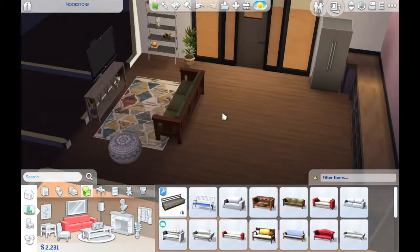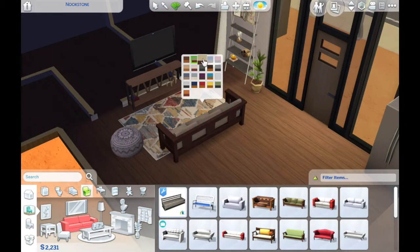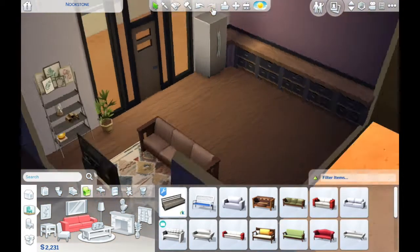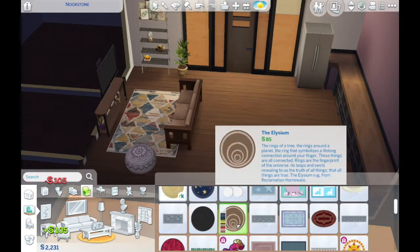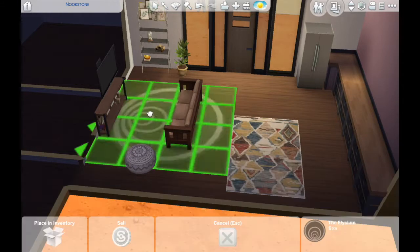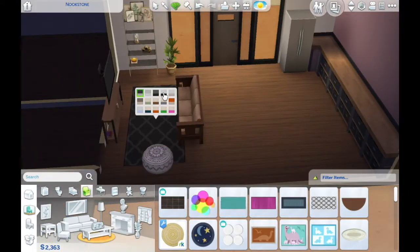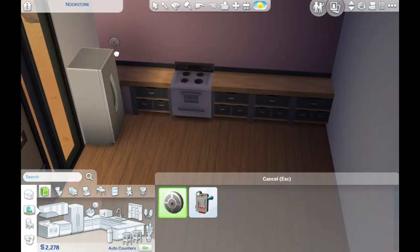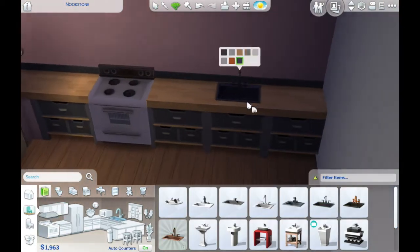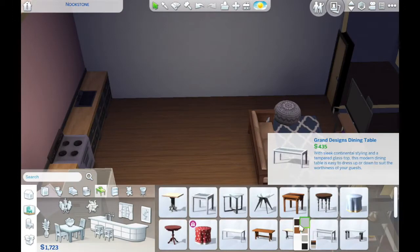Okay, apparently I went back and changed the couch. So I started with the kitchen and then I just carried on with the living room for a little bit because I wasn't happy with the colour scheme and how that was going to work with the kitchen. But eventually I was happy with that, and then I just went for all the cheapest bits and bobs I could get. Obviously the counters aren't the cheapest ones because I still wanted this house to be kind of stylish.